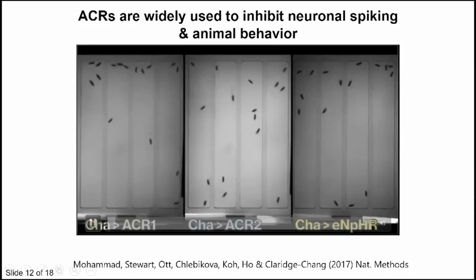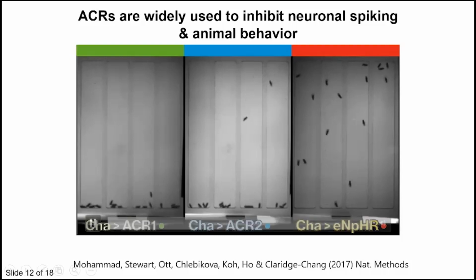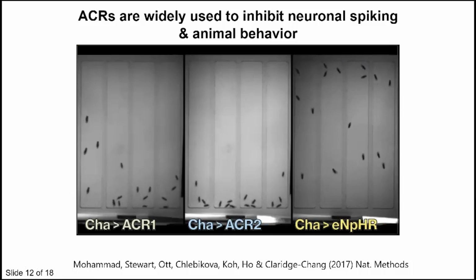So in the dark, the flies are just crawling around, and now the light is on, and you see that in both samples with ACRs expressed, the flies paralyze and fall off to the bottom, but they are not dead, because after a while the light will go off, and they will recover and start crawling again. And you see that the rival tool, with the pump, is just not efficient. Here, the light is off, and they start crawling again.